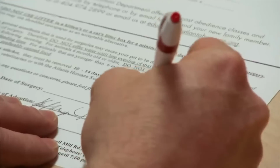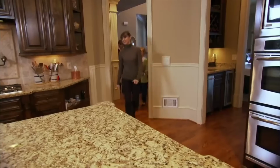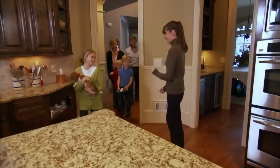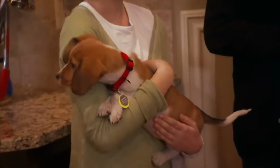With the paperwork signed, it's time to introduce the puppy to her new home and carry out one of the most important tasks of puppy ownership. We've got to really fix a name within the first few days of Puppy being here. So Puppy's gonna know what her name is. Have you guys thought of a name? Lollipop. Lollipop. I love it.